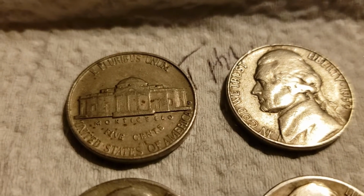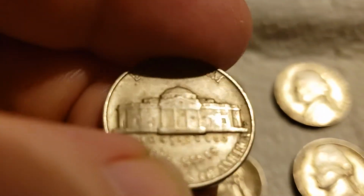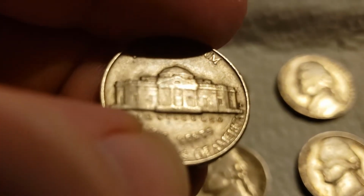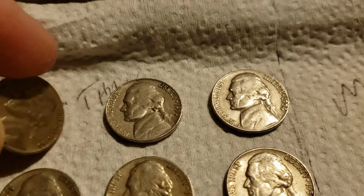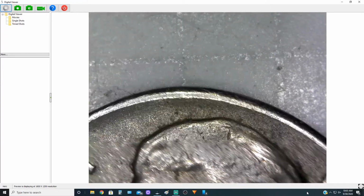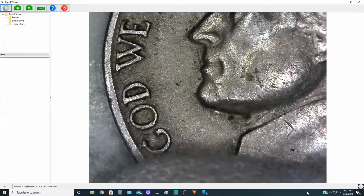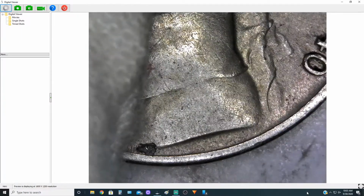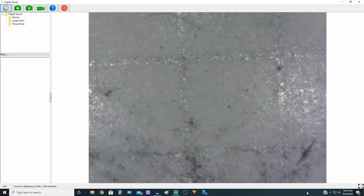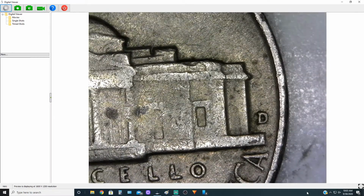It is. No, wait, D. Never mind. Okay, that one's a Denver. And we're going to do a little bit of numismatic detective work with this one. As you can see, the obverse, a little bit of an older die state. Denver mint mark, as I eventually figured out.